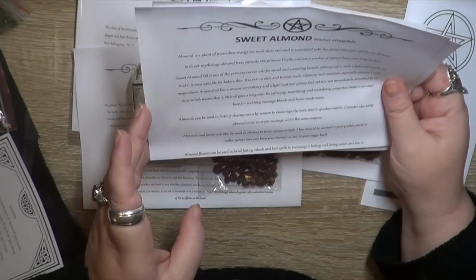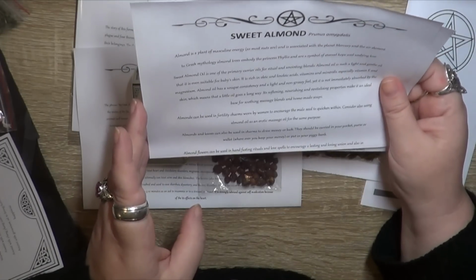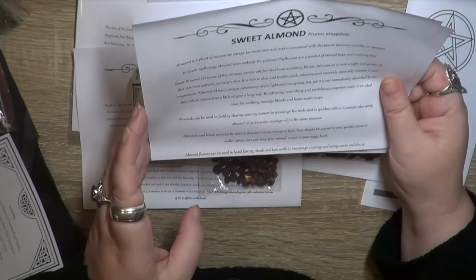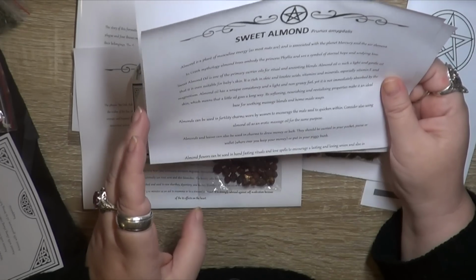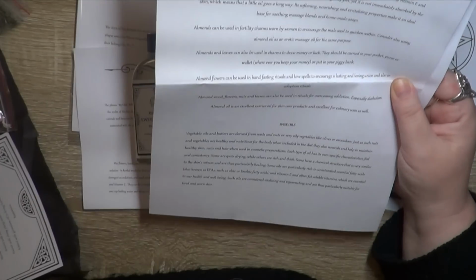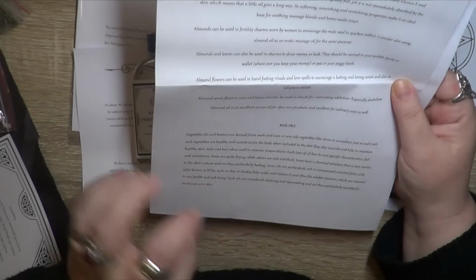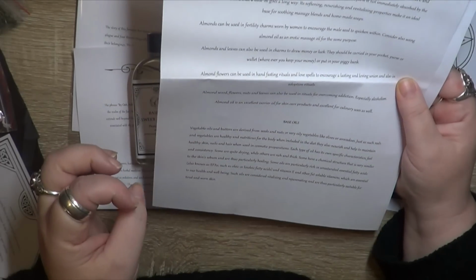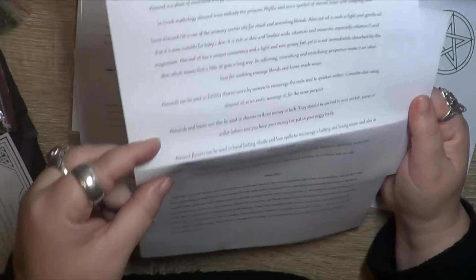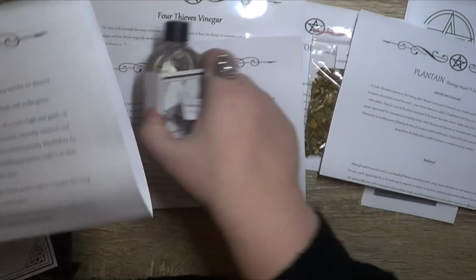Rich in lots of oleic acids that I can never pronounce, vitamins and minerals, vitamin E and magnesium. Ideal base for soothing massage blends and homemade soaps. So it's got lots of information on what the different parts of the almond can be used for and base oils in general. Marvellous. Always handy to have some extra carrier oil.